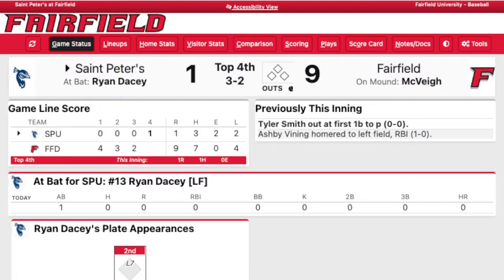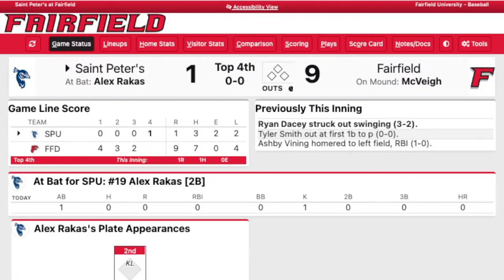And he goes off speed, and he breaks down Dacey for McVeigh's seventh strikeout of the game. What a way to bounce back after the home run to Vining. A little ground out to first and a strikeout. And with that strikeout, it'll bring up the second baseman, Alex Rakes, who went down looking in the second inning.